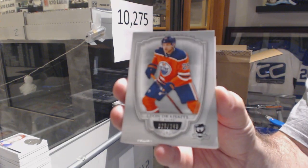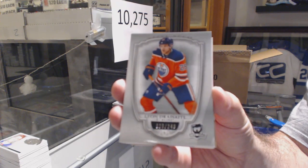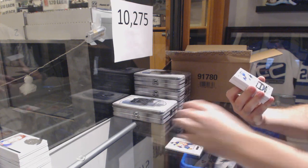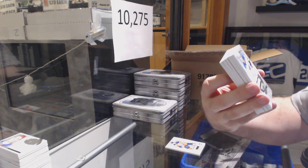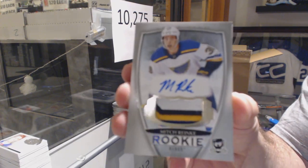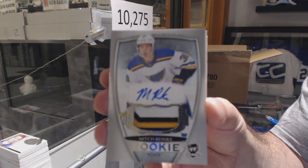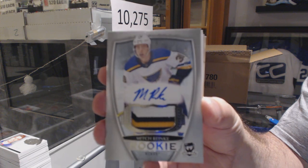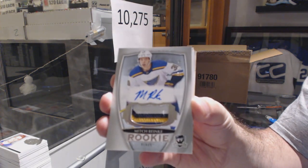249, Leandre Seidel for the Oilers. For the Blues, the 249, beautiful four-color rookie patch auto, Mitch Rinky. Nice patch auto on that one. Mitch Rinky.